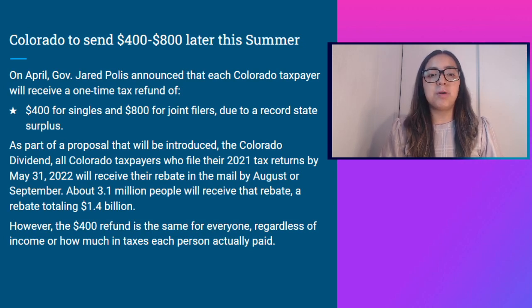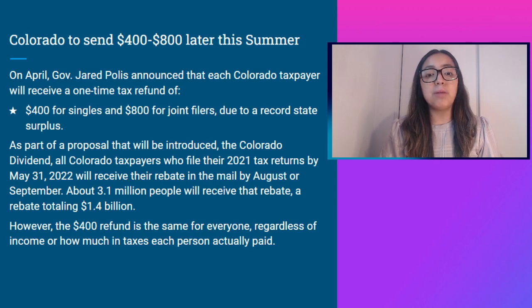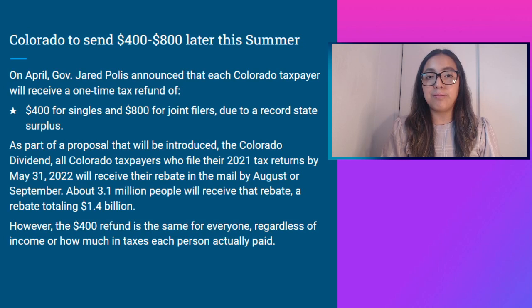Now, as part of a proposal that will be introduced, the Colorado dividend, all Colorado taxpayers who file their 2021 tax returns by May 31st of this year will receive their rebate in the mail by August or possibly even September. Now, about 3.1 million people will receive that rebate, a rebate totaling $1.4 billion. However, the $400 refund is the same for everyone, regardless of income or how much in taxes each person actually paid.